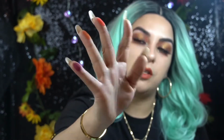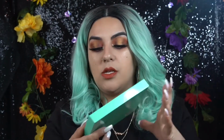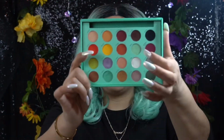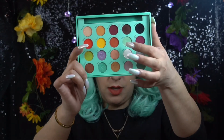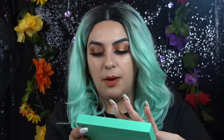These three I used for my first look on the right side, and then on this side I used Daisy, which is like a Tiffany blue, just like her whole palette. You see that blue right there? It's like a matte blue. I used that one on this eye. I used Icy, which is like a white, so you can see real quick how they come out.